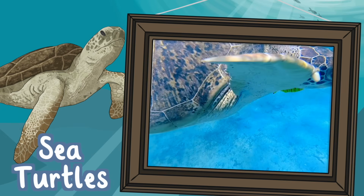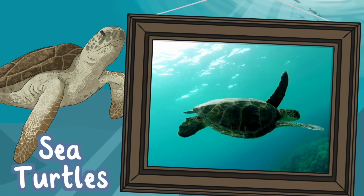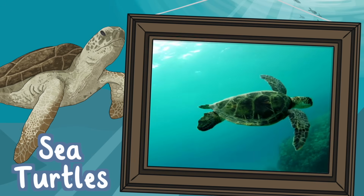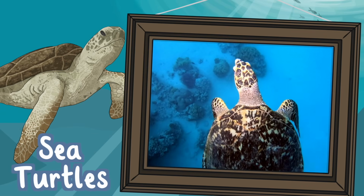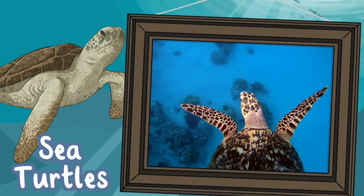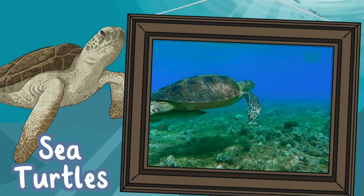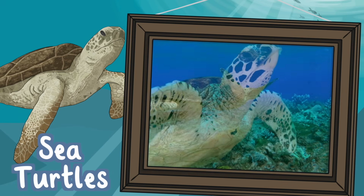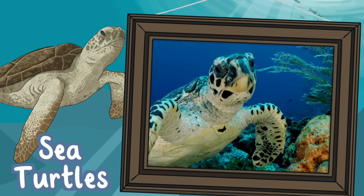Sea turtles. Sea turtles are reptiles. They can be found in tropical and subtropical waters all around the world. There are 7 different types of sea turtles. Sea turtles have been around for a very long time. They have even existed on Earth at the same time as the dinosaurs. Some types of turtles are carnivores, some are omnivores, and some are herbivores. The oldest recorded sea turtle was 188 years old.